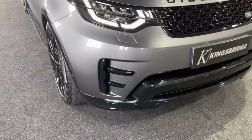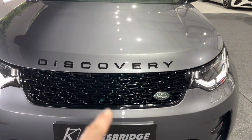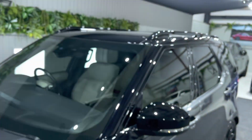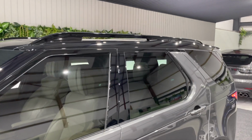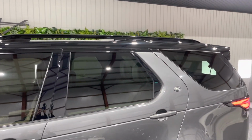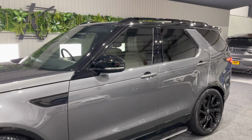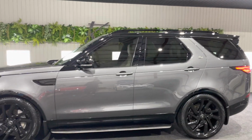Further to that, another one that this has got is the black pack, which gives you the black lettering, the black grills, gloss black mirrors, black grills here. It's also got the Maverick black roof, and then it's also got the gloss black roof rails. That was another £600 option. And to me, the cars without the roof rails just don't look Discovery enough. I think you need to have the roof rails on them. As you can see there, it just finishes it off.